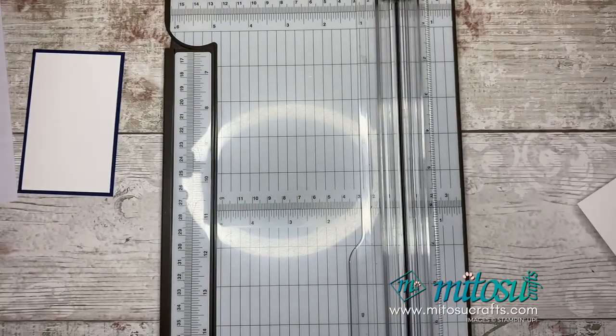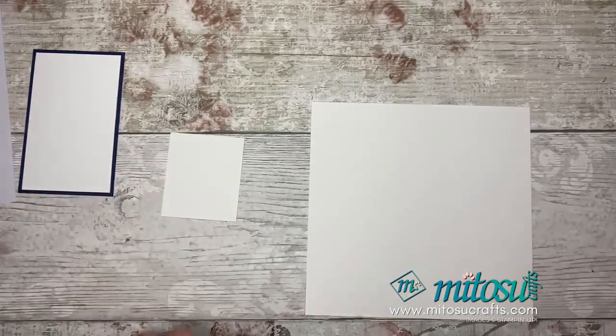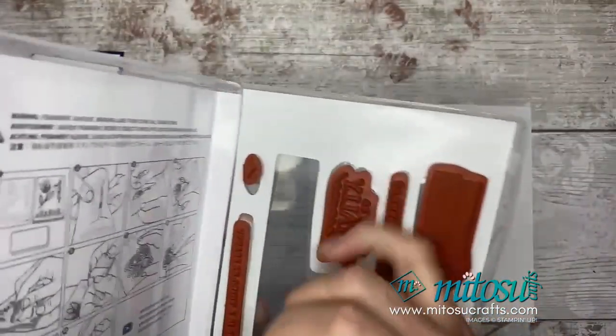All right. So what we're going to do is some stamping first. I've got some of these bits here which I've got for stamping. I'm going to take the waves itself.